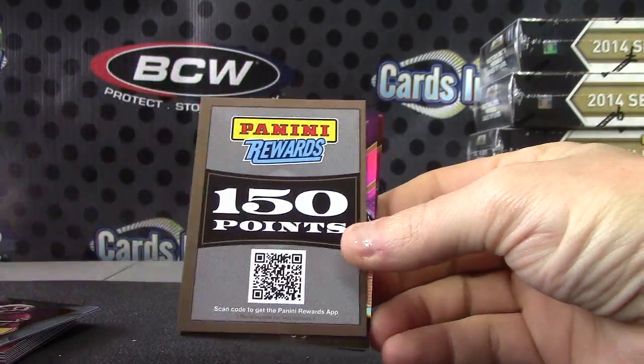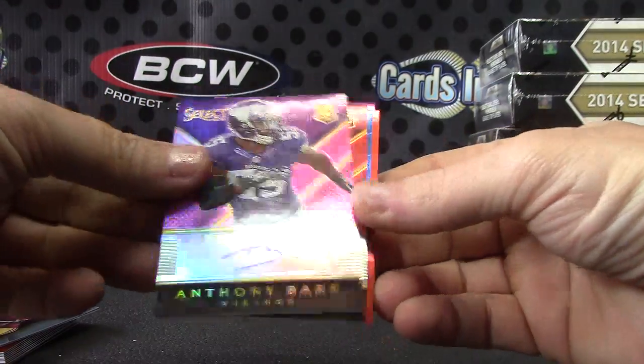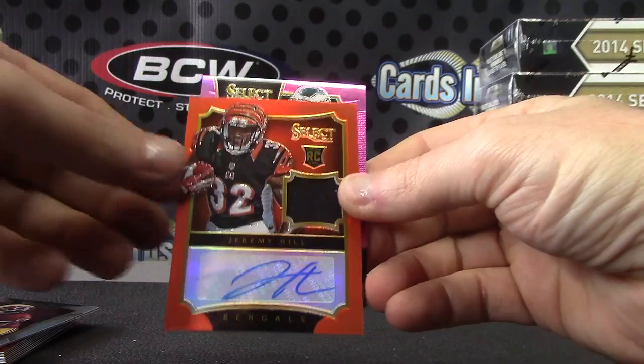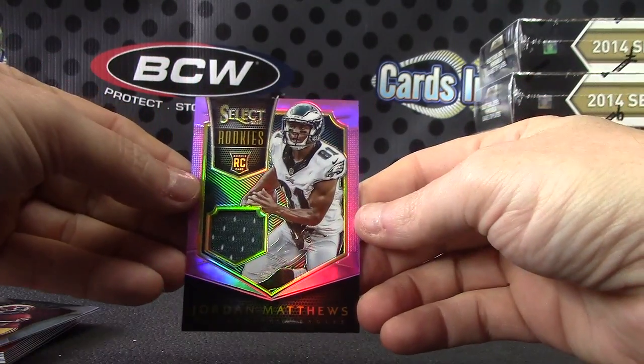Oh, one stuck to the back. Derek Carr jersey, 150 points. Anthony Barr, purple. Deion Buchanan, red. Terrence, numbered to 15, blue. Jeremy Hill, 25 of 25 jersey autograph, and Jordan Matthews purple.